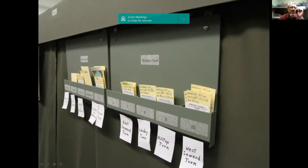And then these are my cards at my yards. These are my inbound, outbound tracks, 1, 2, and 3. This is my caboose track, which I didn't really need. And then these are my classification tracks, 5 through 10. And so these are the cars that are sitting in the yard right now, and I'm building up trains ready to head out.